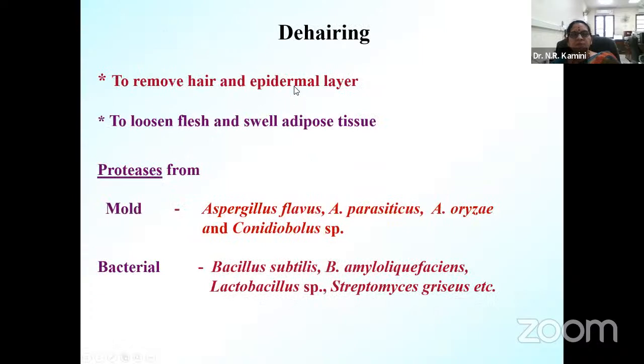Dehairing is mainly done to remove hair and the epidermal layer. During this process, the flesh will be loosened and the adipose tissue will be swollen. Commonly used proteases are from molds: Aspergillus flavus parasiticus, Aspergillus oryzae, and Conidiobolus. From bacteria: Bacillus subtilis, amyloliquefaciens, and Lactobacillus. These are the known organisms.